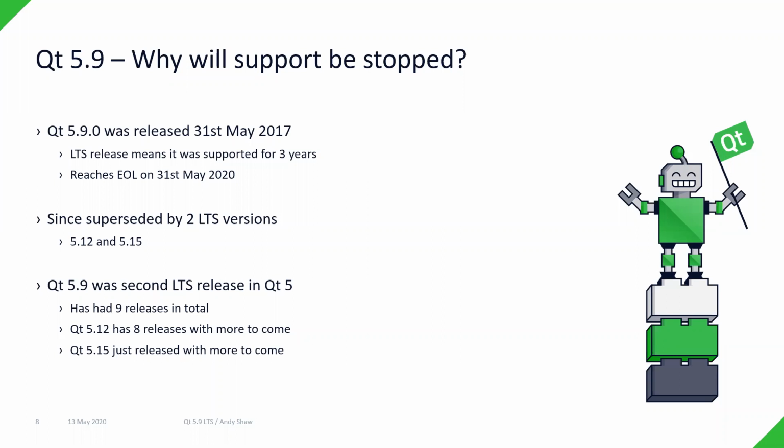So a bit of historical context, 5.9 was our second LTS release as part of the Qt 5 series. It has had 9 releases in total. So we did 5.9.9 a few months back, compared to 5.6, which only had 4 releases in total. We went to 5.6.3. So you can see that with 5.9, we've evolved our LTS releasing strategy. So we'll have more releases with our LTS version.